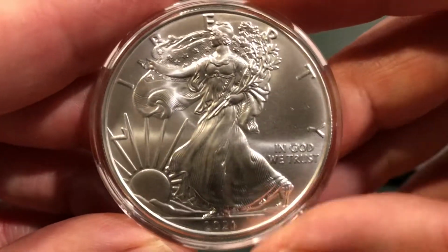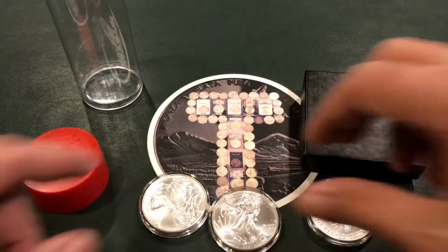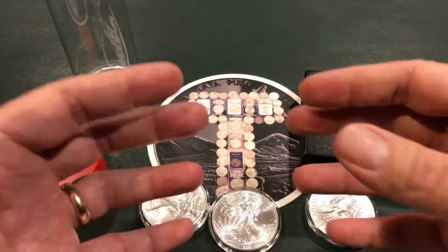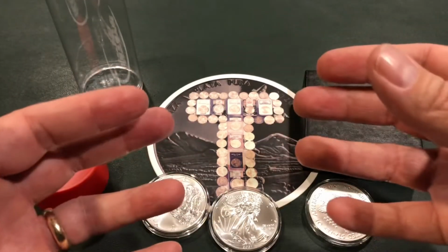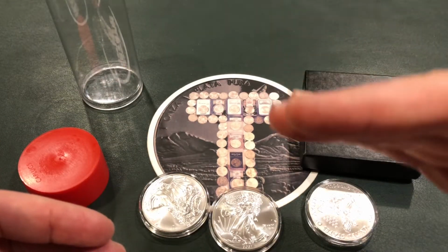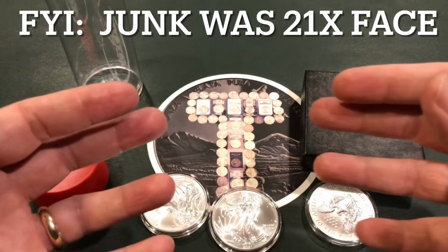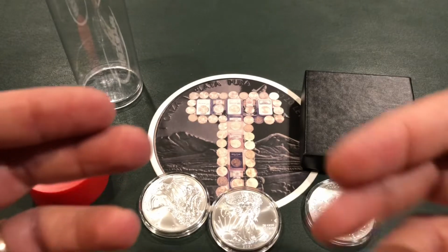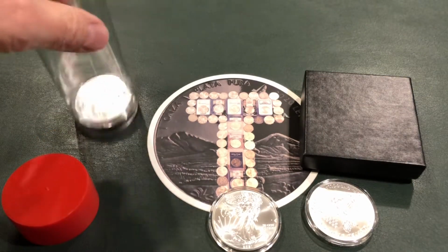But that isn't the only thing I went into the LCS and found. I found something I didn't think I'd find. When I walk in, I normally go through my normal litany. Hey, do you have Libertads? Do you have this? Do you have that? And one of the things towards the top of my list is Mexican silver. And I asked the gentleman, hey, do you have any new Mexican silver at all?